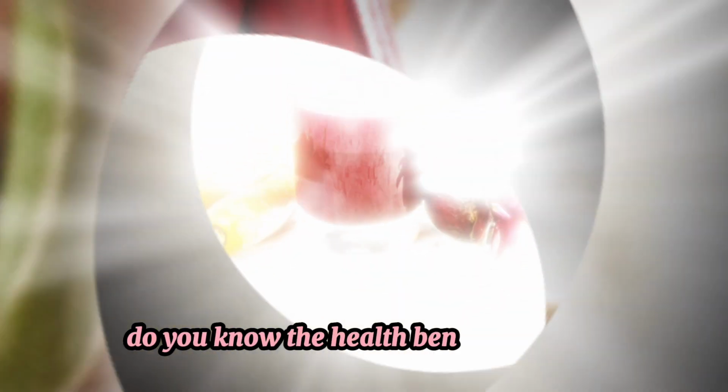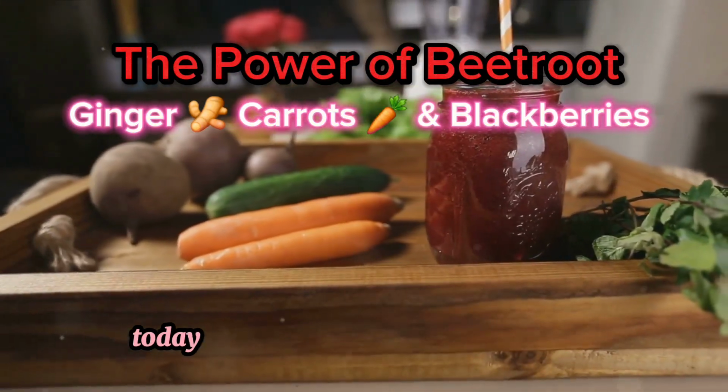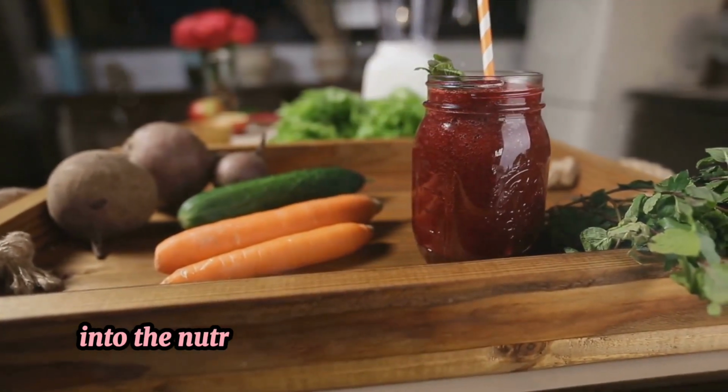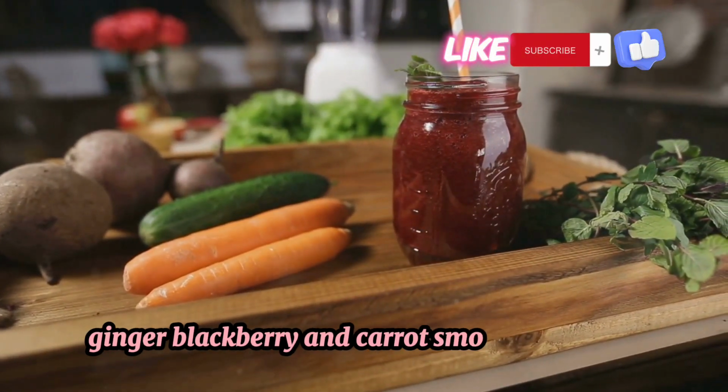Do you know the health benefits of the ingredients you use in your smoothie? Today, we're taking a deep dive into the nutritious components of a beet, ginger, blackberry, and carrot smoothie.